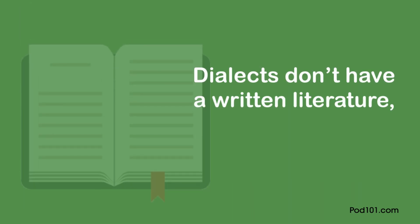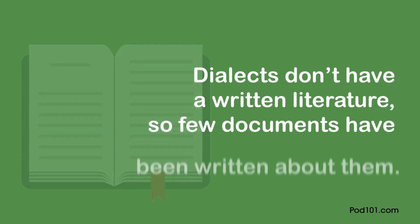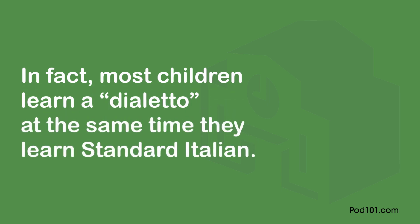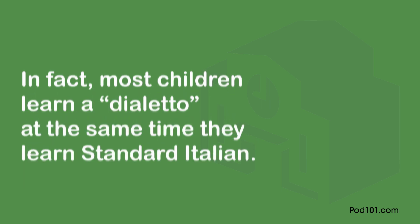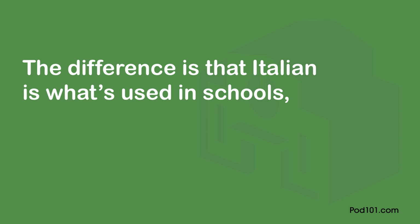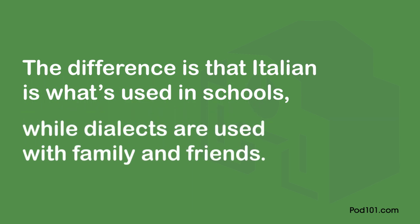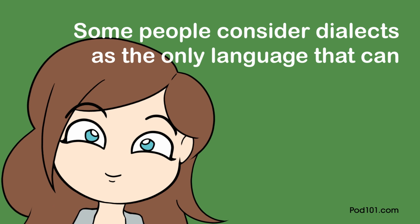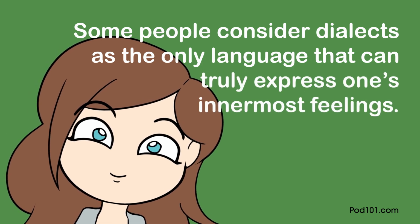Dialects don't have a written literature, so few documents have been written about them. In fact, most children learn a dialetto at the same time they learn Standard Italian. The difference is that Italian is what's used in schools, while dialects are used with family and friends. Some people consider dialects as the only language that can truly express one's innermost feelings.